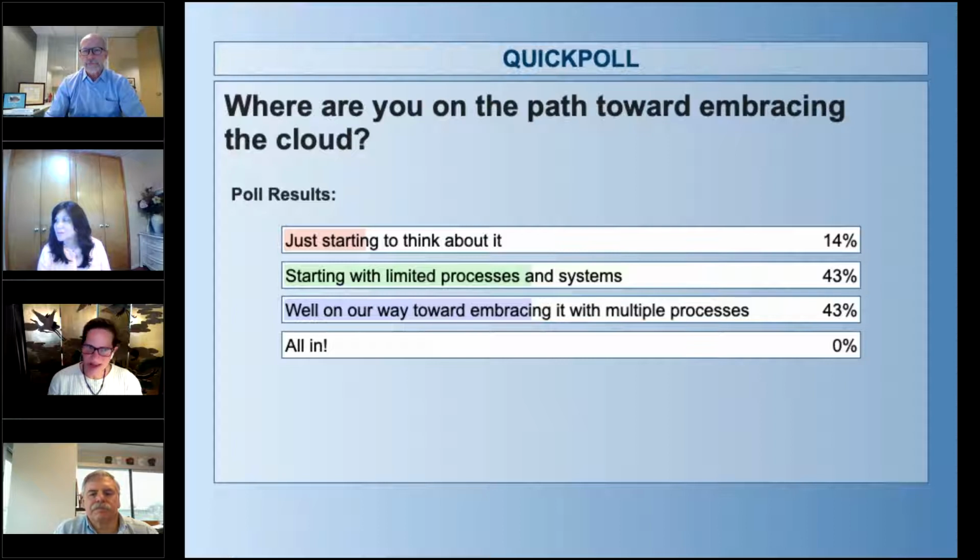So we have a tie. It does seem that almost the majority of you are sort of split in terms of you're thinking about it, you're on the way. No one is quite all in, and about 14% are just starting to think about it. And I think these responses are sort of in line with what we anticipated.